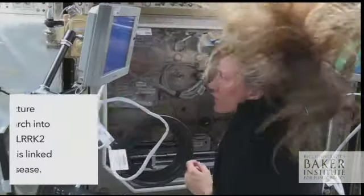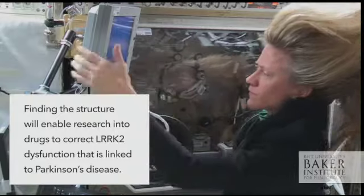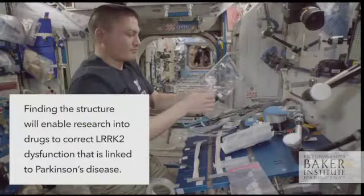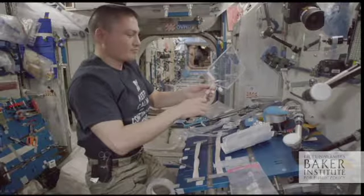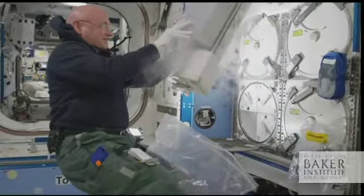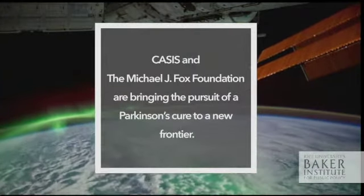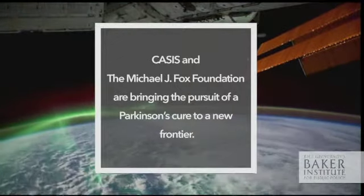Having the atomic structure will allow us to design LRRK2 inhibitors, and those LRRK2 inhibitors can be developed into drugs in the end. We're incredibly excited to be able to work with CASIS on this project, and we're willing to go to the ends of the earth to try to solve the crystal structure of LRRK2. We're thrilled that PD Research has been selected to travel to the International Space Station, and honored to partner with CASIS on behalf of the PD community here on Earth. Thank you.